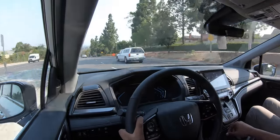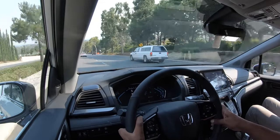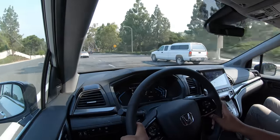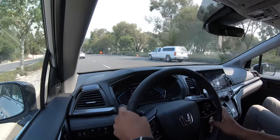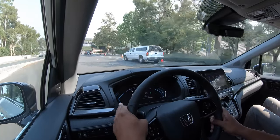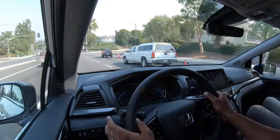3, 2, 1. It sounds pretty good. It sounds really good, actually. And yeah, if you're a Honda fan, if you're a VTEC fan, you're gonna love driving this thing. It really does drive surprisingly well, which is pretty hilarious. And things like the steering feel are actually pretty decent.